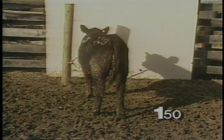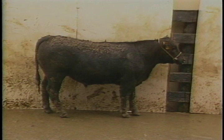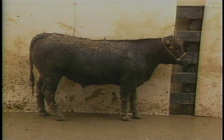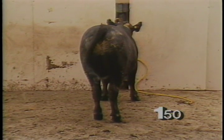Check this steer for width, that is thickness, through the lower part of the round when viewed from the rear. From the side view, note the bulge or turn of the muscle in the round, the length of the stifle, and fullness in the forearm. This animal is classed in the middle of the 1 thickness score, or a 150.